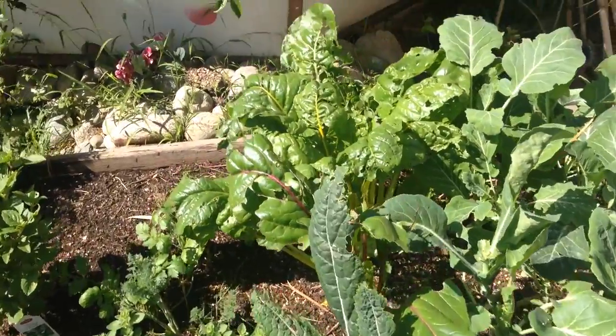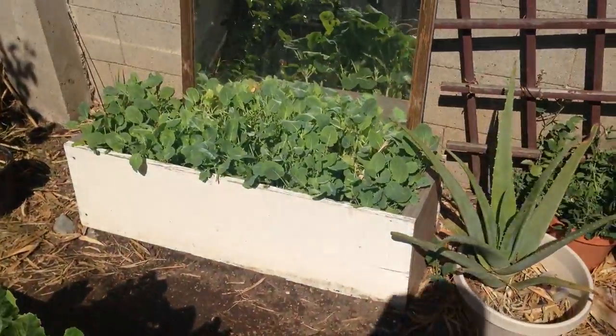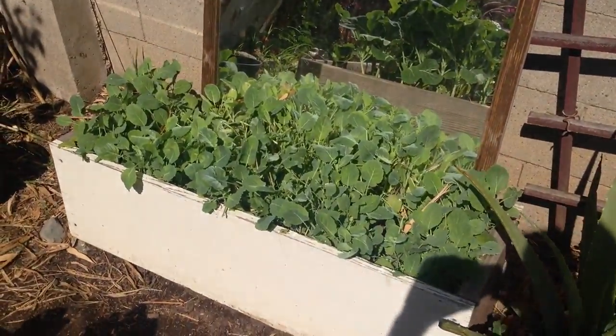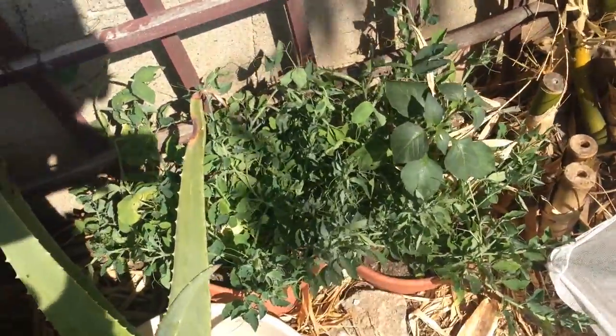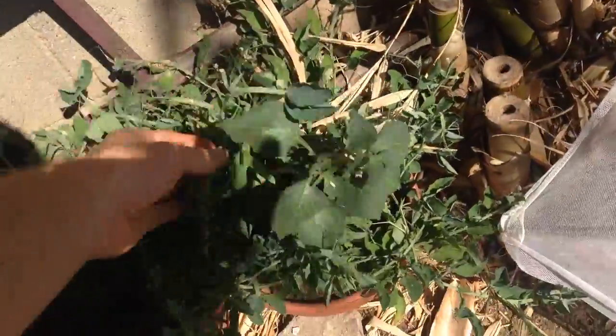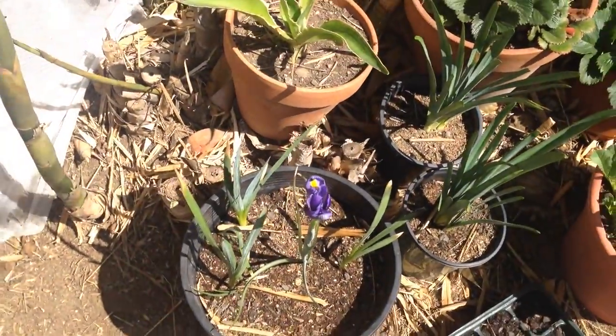Greentown, we got this chard, it's amazing. Something's been nibbling on it. I figured out what birds were eating my stuff. There's a bunch of collard greens we use for salad. These peas just didn't happen. I could not appease the peas. I don't know. Sorry guys. Nice iris, I think that's what that is.